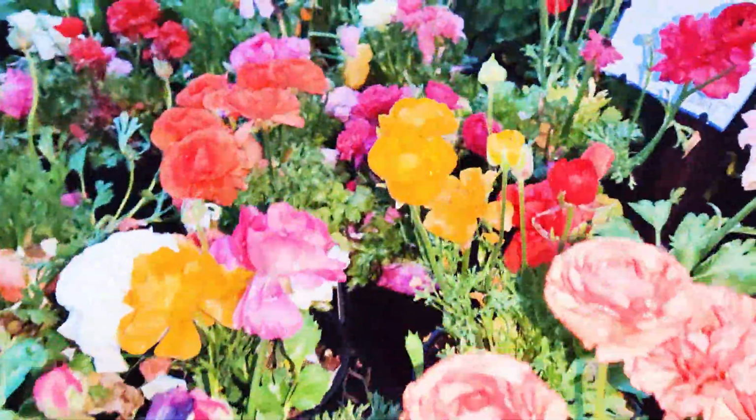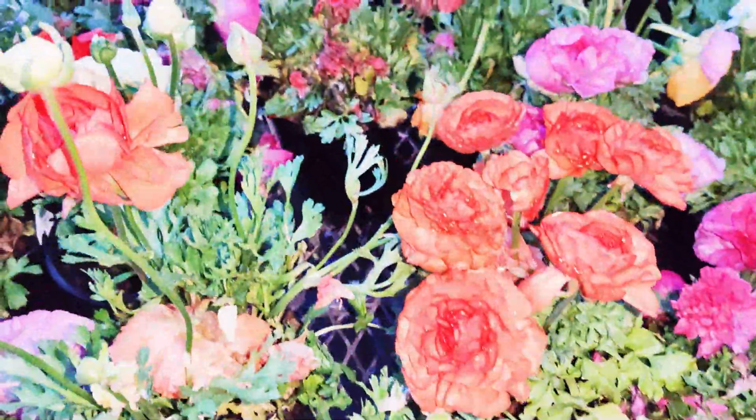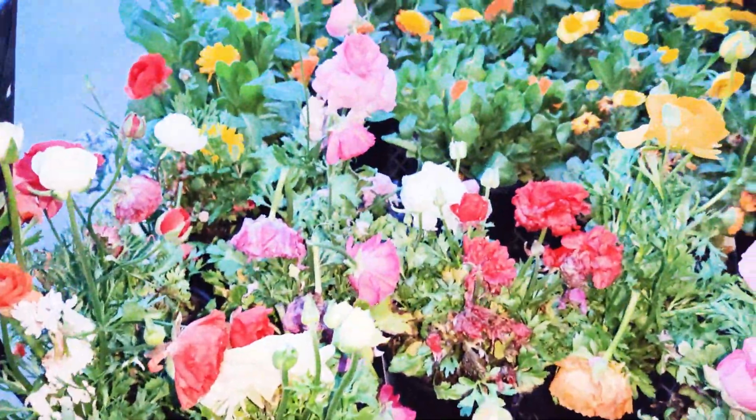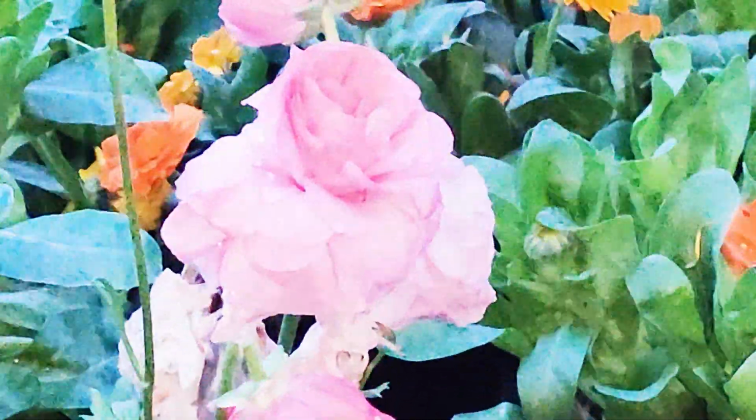$7.98 still in a 2.5 quart pot. But look at the variety of colors there are. Gorgeous. Look at that bloom. It's just all petals.